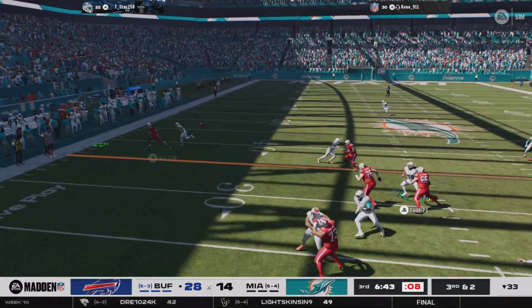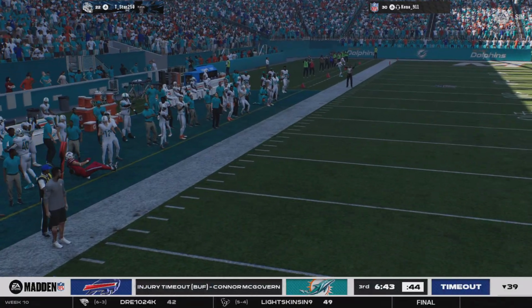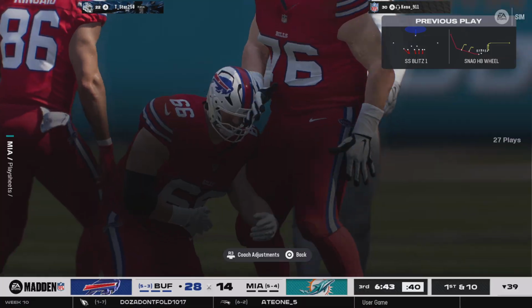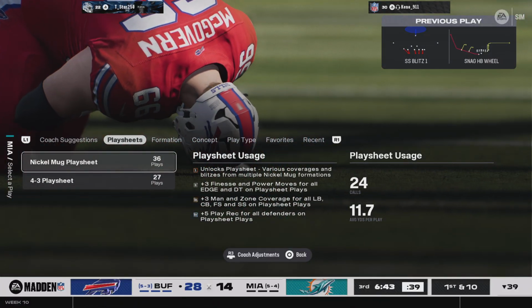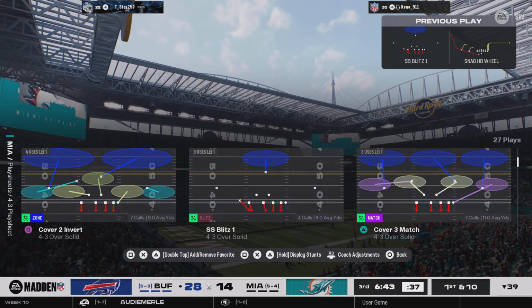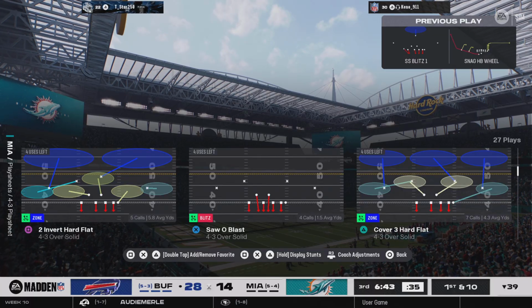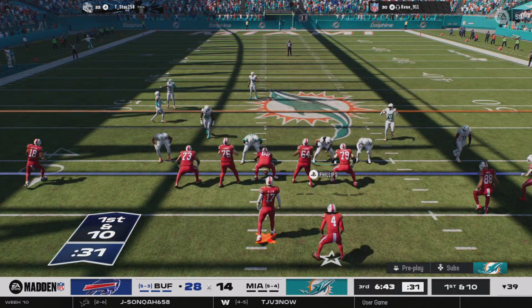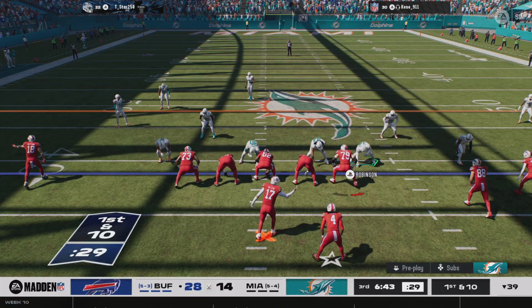Operating out of the gun. Here comes Allen. To the sideline. He's got Watson. Certainly not the biggest gain by any means, but he does a really nice job getting past the sticks, keeping his feet in bounds, and ultimately picks up the first down. Set to go now on 1st and 10.